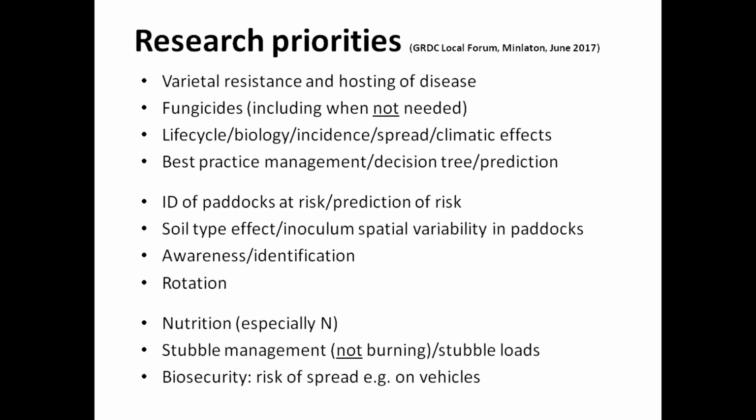A number of these things we've started to address already, but it has given me some really good information about where to put that research investment. And so I'd be very interested to know, for those of you who have eye spot in your clients' paddocks, whether or not these jibe with what you're actually thinking of.